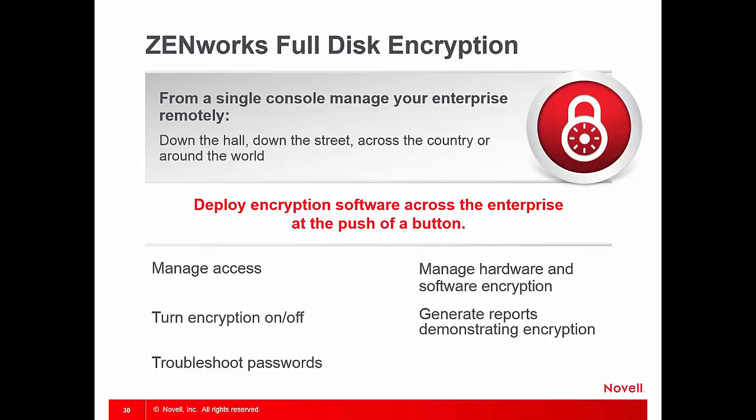To recap, ZENworks Full Disk Encryption can protect sensitive data stored on devices, can encrypt the data and provide inventory and reporting for each device, and can address compliance breaches when the devices are lost or stolen.